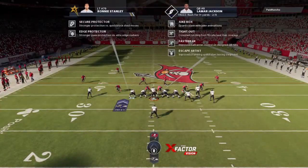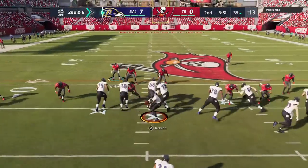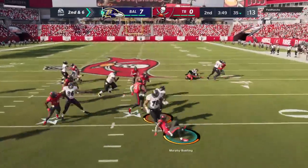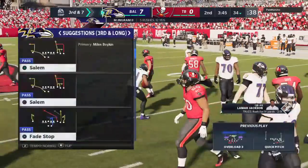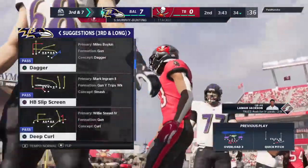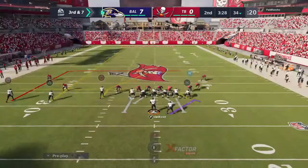4 yards on the pickup. 2nd and 6 at the 35-yard line. On 2nd down, it's Ingram. And he still has yet to get on track in this first half as they're going to stop him behind the line. Now they're going to be dealing with a 3rd and 7. Is that one officially a loss of 1?